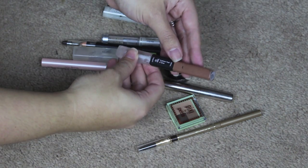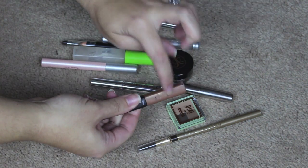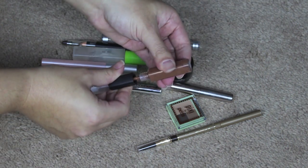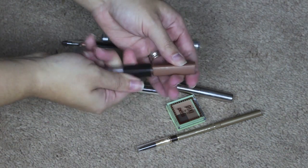First thing is this Eyebrow Treat and Tame from e.l.f. This color over here just definitely does not match me. It's more of a golden bronze color, and I think maybe a couple shades lighter than my brows would work. So I'm going to be tossing that.